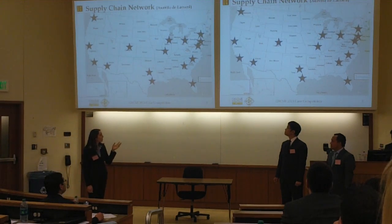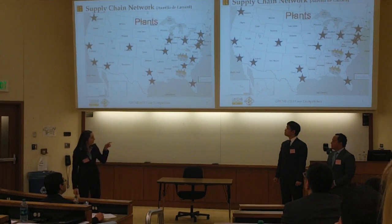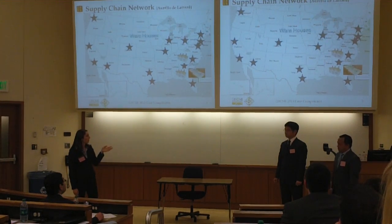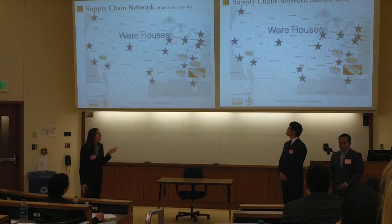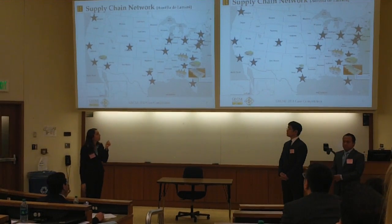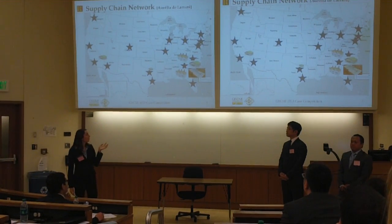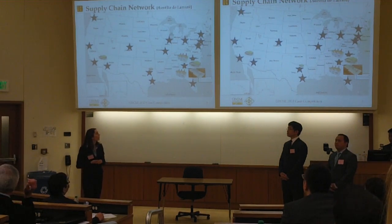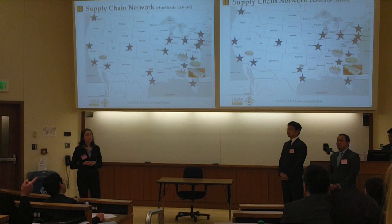So on this, the blue stars are the CSMCs, sorry. The two ones are the plants there, and then there is the distribution center in the east. And there are three warehouses. So you can see there is a big one on the east coast, a small one in Dallas, and a middle one in Los Angeles. So the three options that are given to us, first of all, is to open one or two new CMSCs.